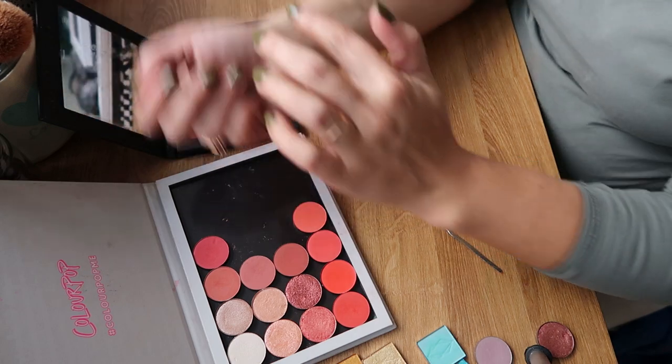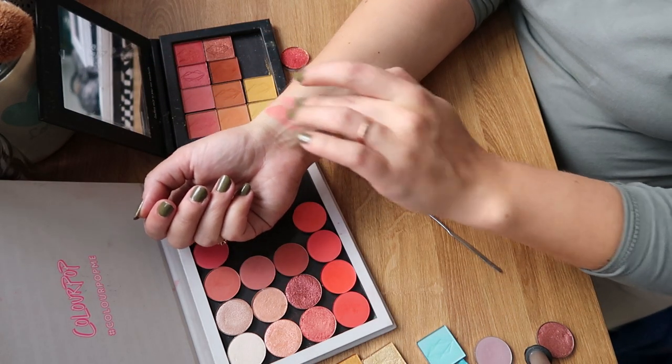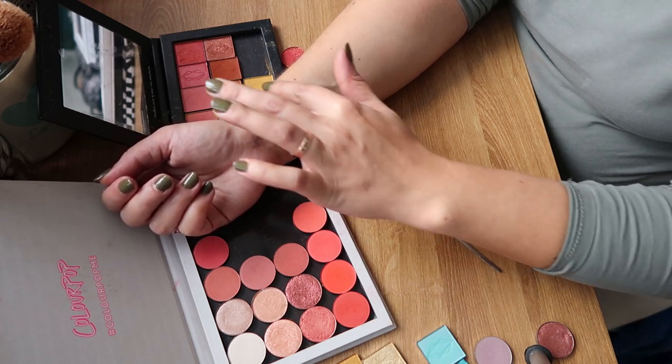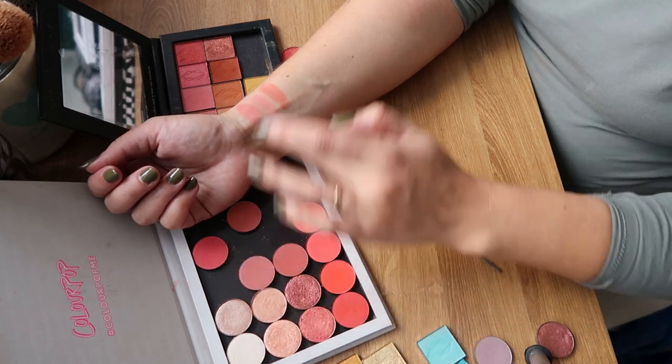I use these pinky corals from Little Cosmetics a lot, and I like them also a lot, especially these two. So I'm gonna see how the rest that I have compares. Oh, that's beautiful. Is that Pumpkin from Makeup Geek?